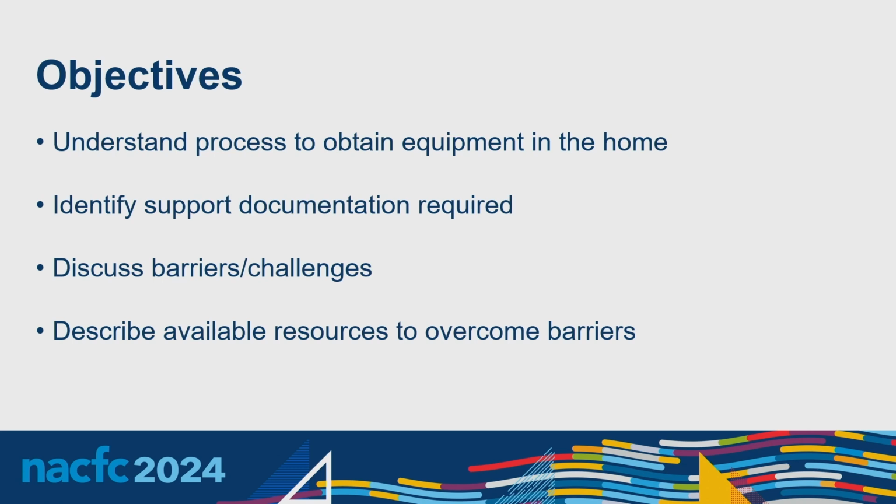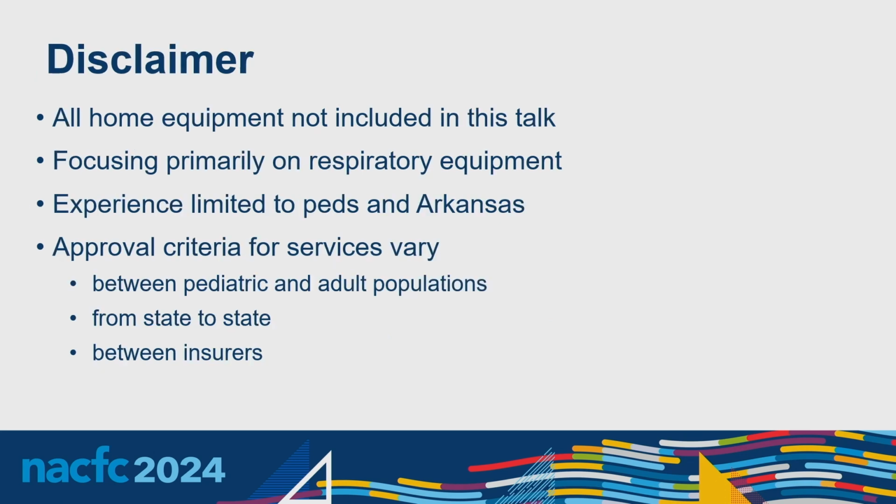So for my objectives, I would just like to review the process on how to obtain equipment in the home, review some documentation that you can use to support the medical need, discuss some barriers or challenges we may face, and some available resources. I will say that I cannot include all home equipment in this talk today due to time, so I'm focusing mostly on respiratory equipment. Our patients commonly use that, and selfishly, it's more in my wheelhouse than G-tubes. And my experience is limited to pediatrics in the state of Arkansas. And as mentioned before, insurance criteria for services is going to vary a lot between adult and pediatric populations, by state and by the payer.